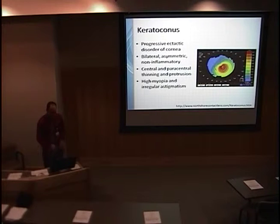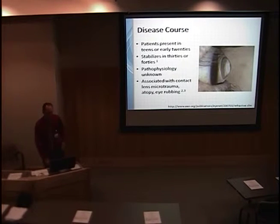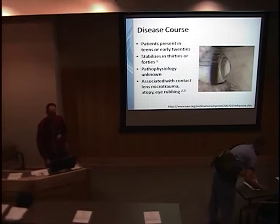So keratoconus is a progressive ectatic disorder of the cornea, characterized by bilateral, asymmetric, non-inflammatory degeneration that results in central and paracentral thinning and high myopia and irregular astigmatism. The disease usually presents in the teens or early 20s with irregular astigmatism, high myopia, and usually progresses until the 30s or early 40s when it stabilizes. The pathophysiology is unknown, but it is associated with contact lens microtrauma, atopy, and eye rubbing.